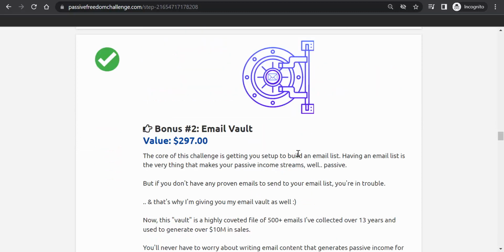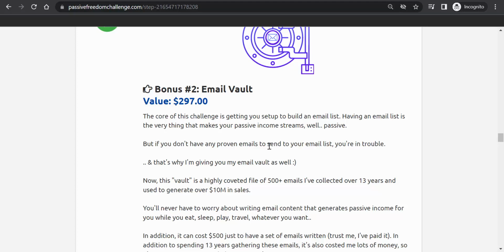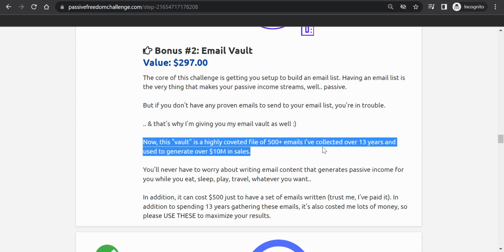In addition, a second bonus is you're going to get the email vault valued at $297. I'm not going to read through all this, but most people ask me about problems with writing emails and being copywriters and this, that, and the other, and they don't want that, right? They want to copy and paste what I've already done. Now, this vault is a highly coveted file of over 500 emails that I've collected for myself over the past 13 years and used to generate over $10 million in sales. You're going to get those to copy and paste for yourself.